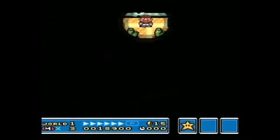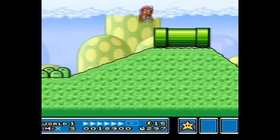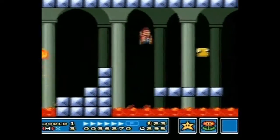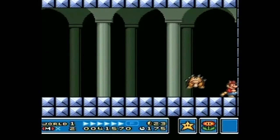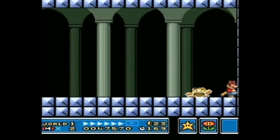With heaps of worlds, tons of variety in the stages, and a decent challenging factor, this holds up as one of the best platforming games out there. Now it's time for another quick comparison of the NES and SNES versions.